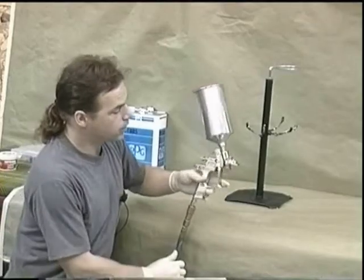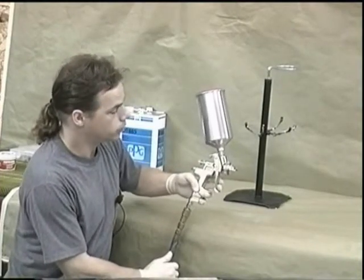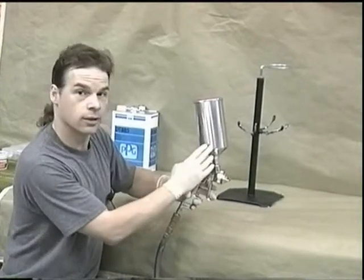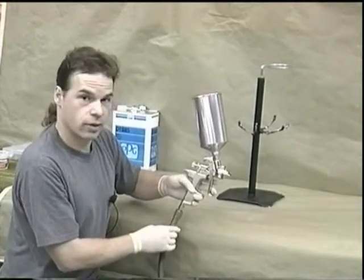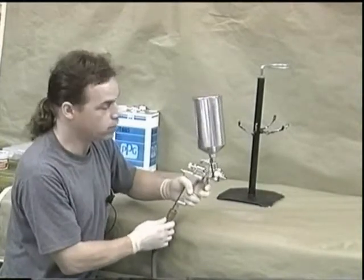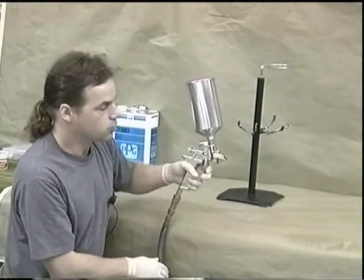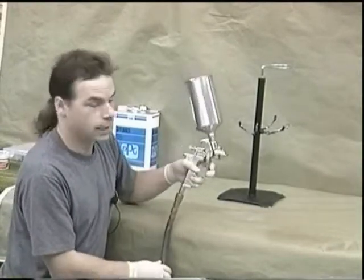I want to explain trigger control a little bit. When you depress the trigger, about the first 30% is just air. As you get about halfway, it starts letting the fluid in and opening up to actually atomize the paint. This is very important when you're making a pass. You don't start full trigger all the time. You start with the air and then you ease in. And that gives you control. Especially doing detail work, you can feather into the edges, allowing the paint to do the work.